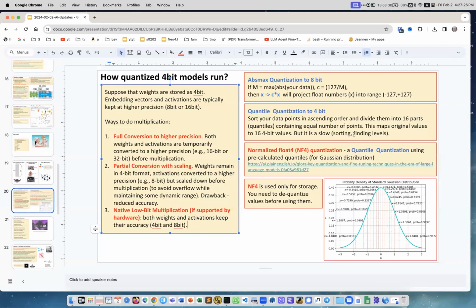So what people do in practice, they predefine those quantiles, these groups, usually using a Gaussian distribution. So this is a Gaussian distribution, and we divide it in pieces so that the areas are the same. So you see, the area of this is the same as the area of this, is the same as the area of this, and so on. So here you have 16 of them. So this gives you quantiles, and then that's how you store it.